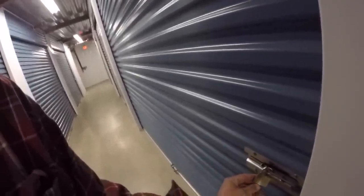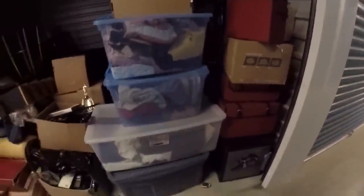Everybody, so today I'm going to show you a room I won. I spent some money on it, right around $400 on this room. But there's a real nice little safe right there and a bunch of other stuff.